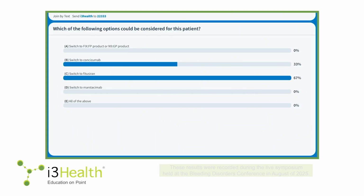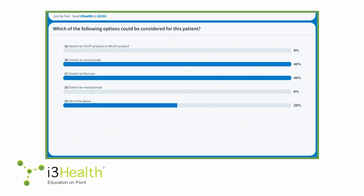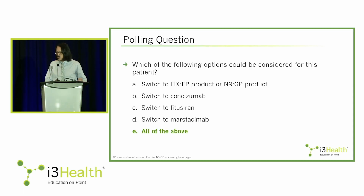So there are options for this patient, right? Because he has hemophilia B, there are a couple of different options for him. Certainly, he could switch to another intravenous product. He could be on an anti-TFPI product. He could be on one of the products that Guy mentioned, Fitusiran. Any of these are reasonable options. So we'll tell you what he chose.